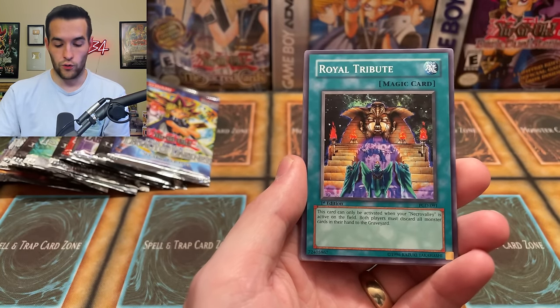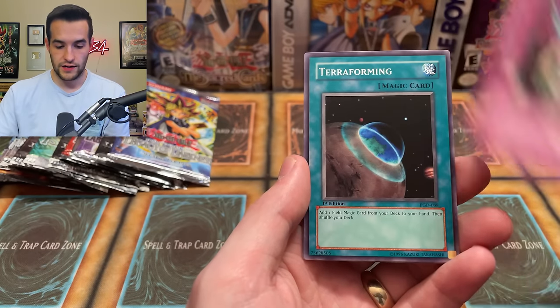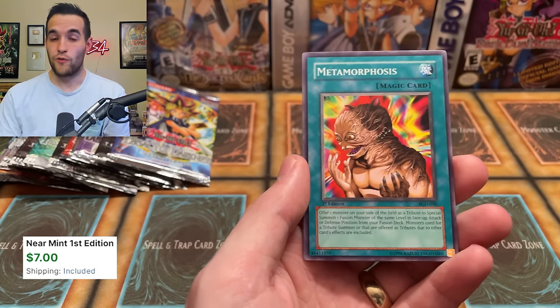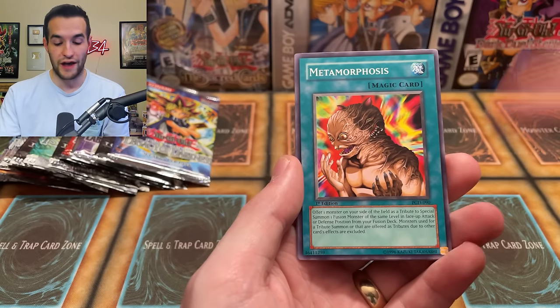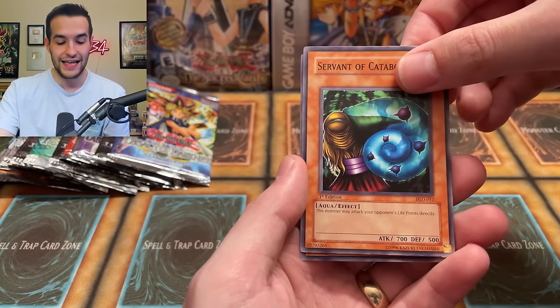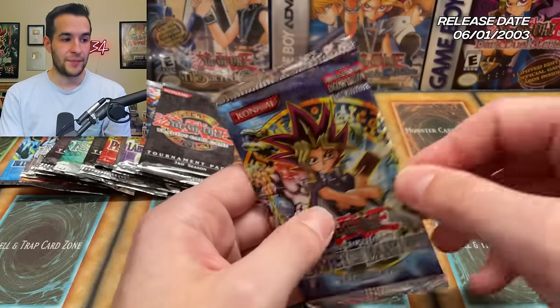Arsenal Bug, Royal Tribute, the Dark Coffin, Rite of Spirit, Terraforming, that's a very good print, or an original print. Metamorphosis, formerly the best comment in the set, then some waifu card took it over, but still really good. Servant of Catabolism, and Wingsage Falcos. Okay, the Falcos. All right, Falcos, I see you.